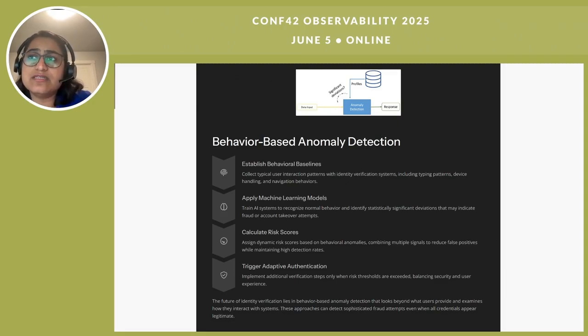The system learns what normal looks like for each user or a group, such as typical login times, usual devices, locations, and common patterns in document uploads and biometric processes. Then we apply machine learning tools to it. These tools monitor user activity in real time and compare it to the established baseline, looking for subtle deviations: faster than normal form fills, repeated failed biometric attempts, logins from unusual locations and devices.